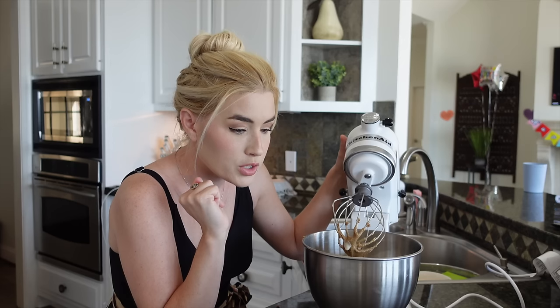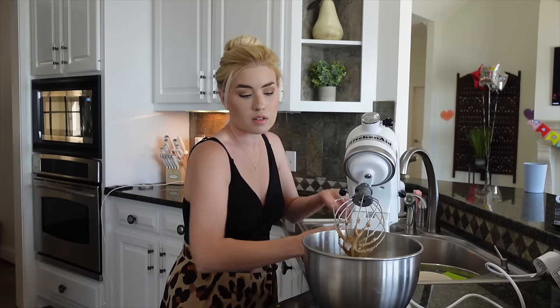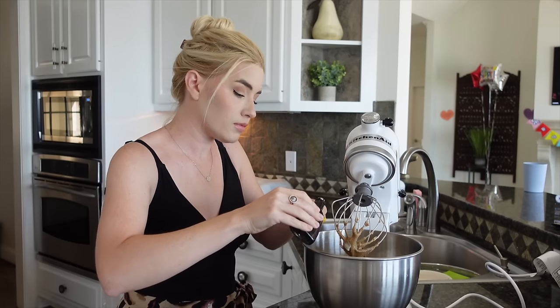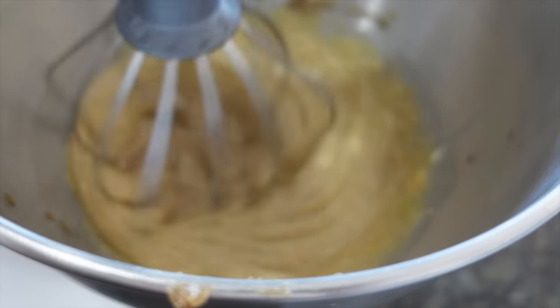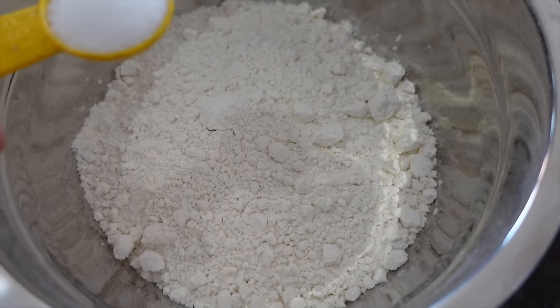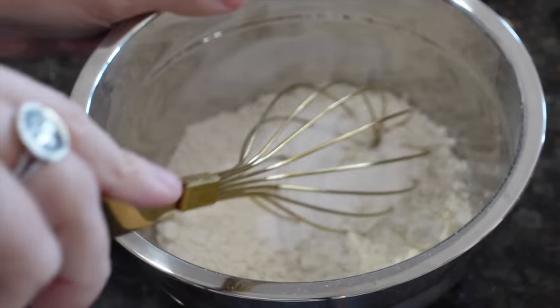Okay, the next thing we're gonna do is put in 2 egg yolks and 3 teaspoons of vanilla extract. 1 and 2. So I have 1.5 cups of all-purpose flour, unbleached, in this bowl, and then I'm adding 1 teaspoon of salt and 1 teaspoon of baking soda. Whisk that together.